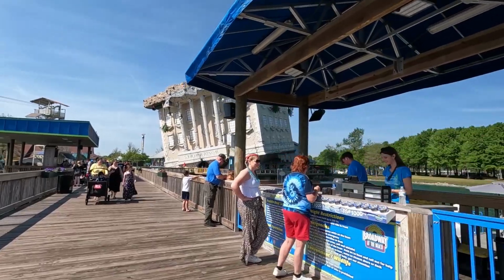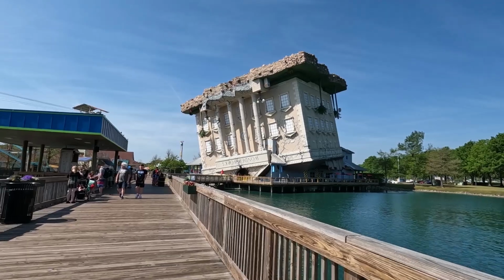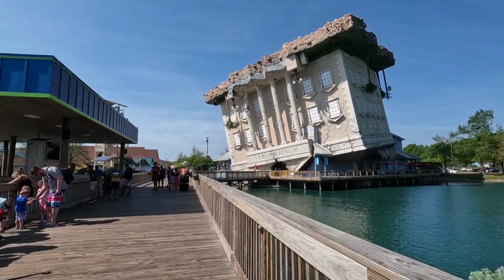And then coming up here is WonderWorks. WonderWorks is a large sort of edutainment, lots of entertainment mixed with educational stuff. Definitely a family-friendly attraction. We've taken our nephews there. It was a lot of fun.